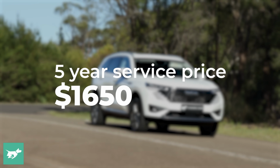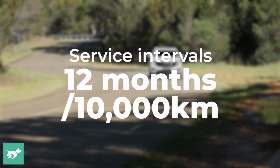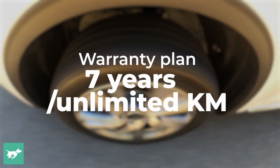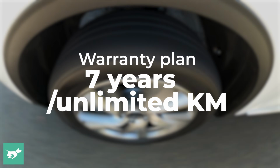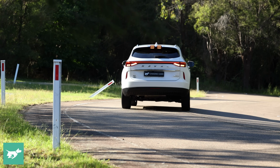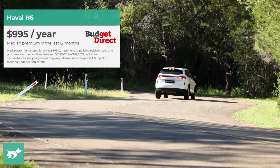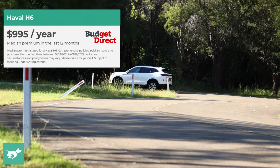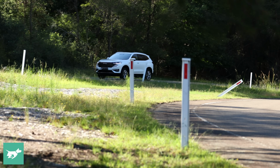As for servicing the Haval, H6 Hybrid owners will shell out $1,650 over a 5-year period to service their SUV. This is again with service intervals occurring every 12 months or 10,000 kilometres. And then for the warranty, again, Haval's got an easy win considering that the brand in Australia offers a 7-year unlimited kilometre plan. Over the last 12 months, the median Budget Direct customer paid $995 to comprehensively insure their new Haval H6. Your premium may vary based on things that insurers take into account, such as your age, driving history, where you live, and whether or not you garage the car.